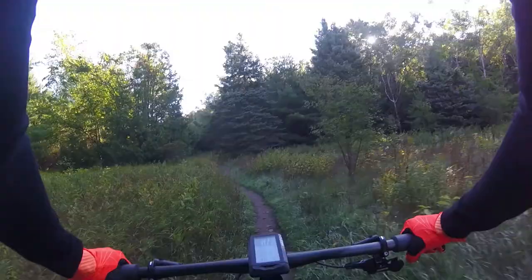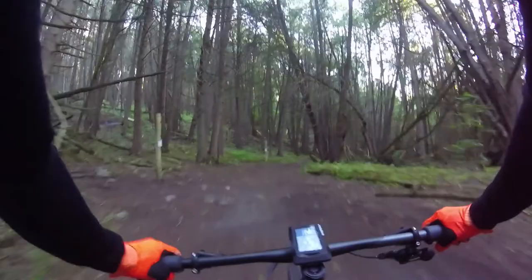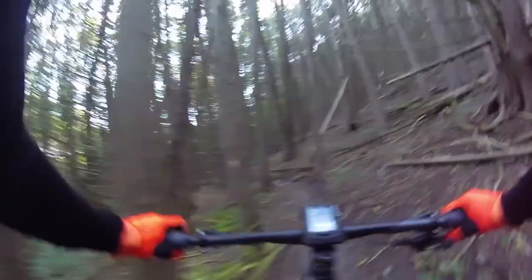Okay, next up, it's Uptown. Apparently, it's a climbing trail. Can tell it has that old school feel to it when you have to go between every narrow tree. This isn't exactly an easy climb trail.